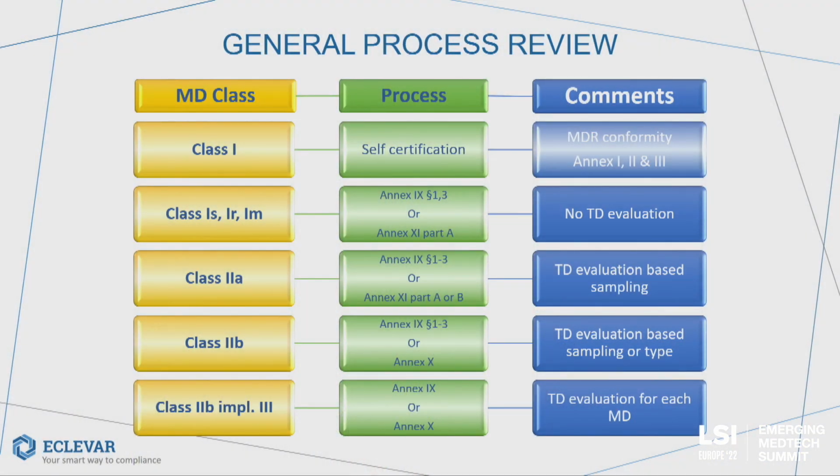So the classification is found throughout the MDR, and the essential requirements, so the safety and performance requirements, also address the process that you can choose for the notified body evaluation of the conformity to the MDR, but also the documents that you have to supply to the notified body. So the classification is a very key topic and is defined throughout the MDR to evaluate your medical device. So I would like to focus also maybe on the notified body process.